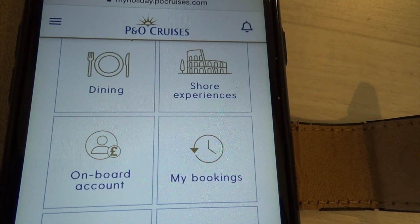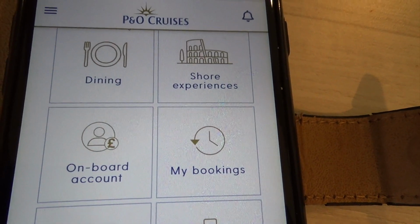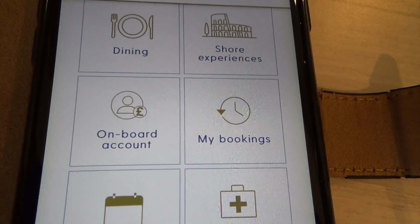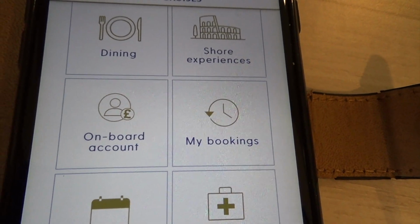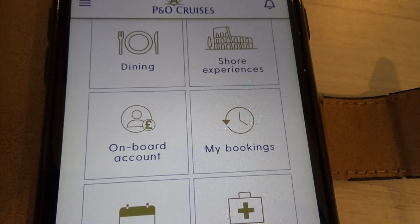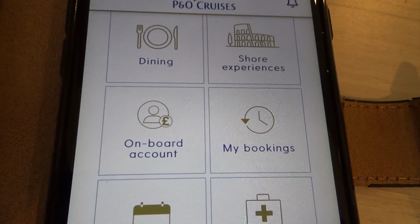Going back to the main front page in the app, there are shore experiences you can book, which you book in exactly the same way. You can check your onboard account, which will tell you how much money you've spent. If you're lucky enough to have onboard credit, it will tell you how much money you've got left on your onboard credit.